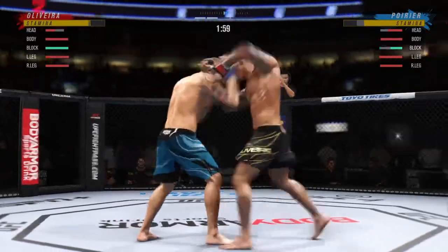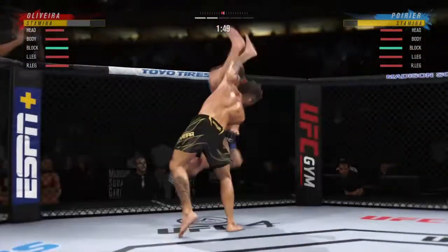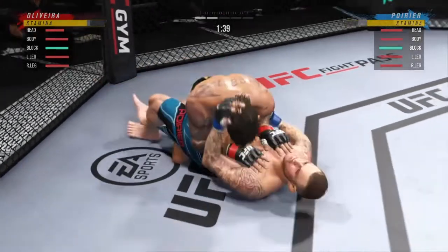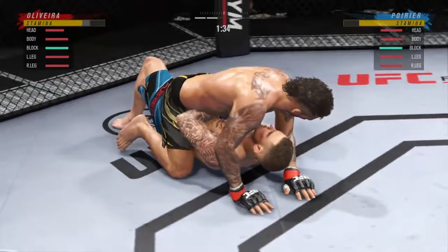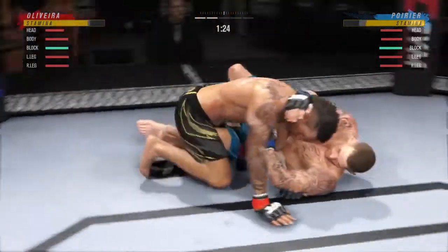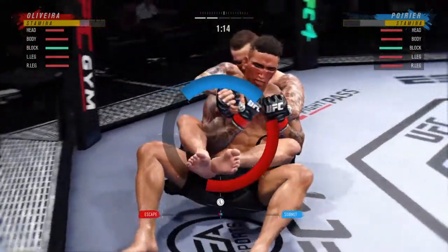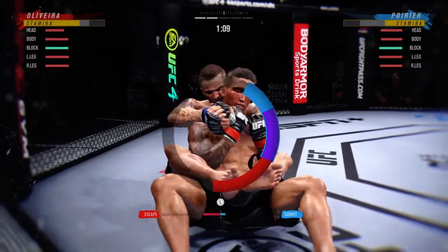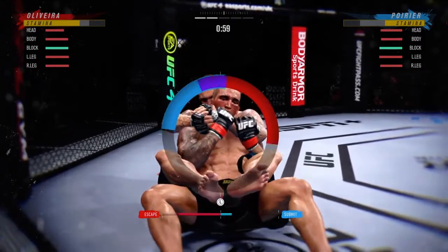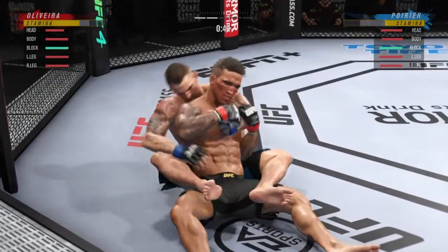Left hand punch from the clinch. That punch no good. This is where you don't want to be, though. Oh, nice job to reverse position on the Poirier. He's got the back going for the rear naked choke. He is doing a really good job of relaxing, not panicking. Nicely because done. He's getting choked.